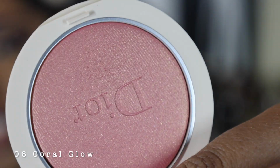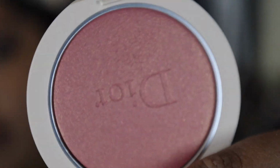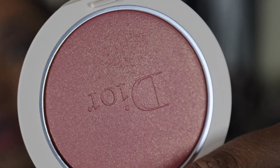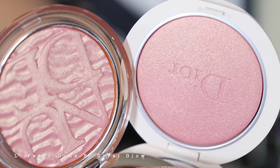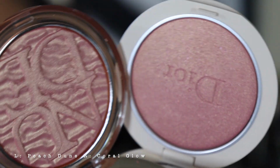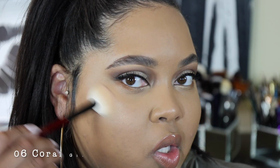So next, let's get into Coral Glow. Classic Peachy Golden Shift Highlighter. We've seen this a ton of times, but I think this one is a little bit different because the base color is a little bit darker. And you all can see the difference in how Coral Glow looks next to Peach June, which is their latest highlighter launched from this past summer. Coral Glow.